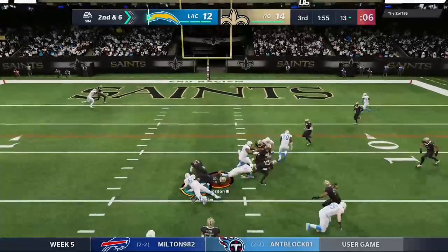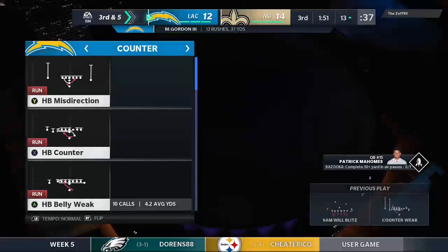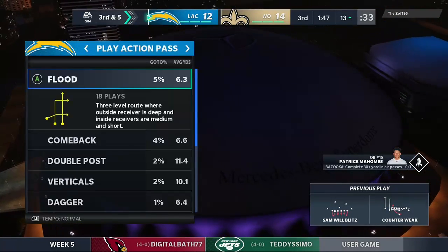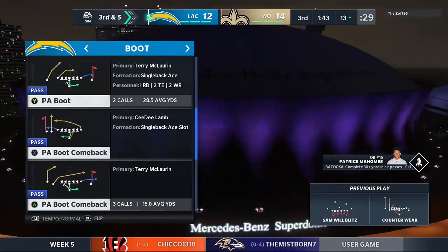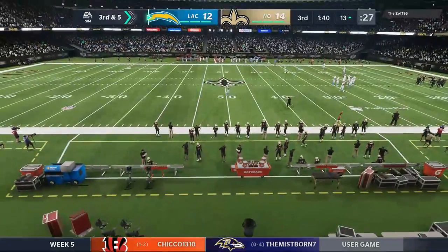On the counter, here's Gordon. And he stopped immediately there. They'll say no gain on the play there, and now it'll be 3rd down. And he got off the end there very quickly to make that play. Yeah, it was almost like the bullet train, wasn't it? I mean, just zoom. Quick, quick, quick. And what a terrific play, holding them to no gain.